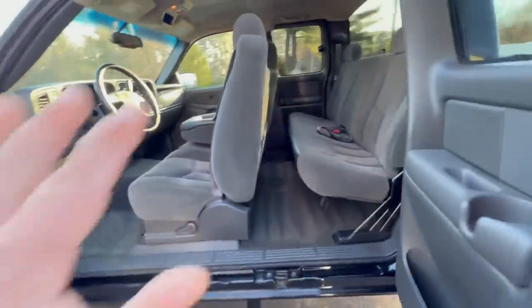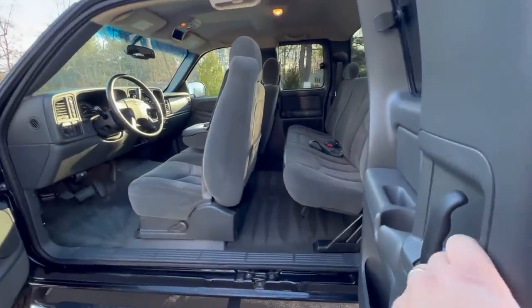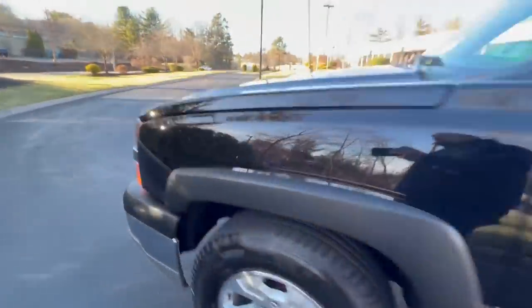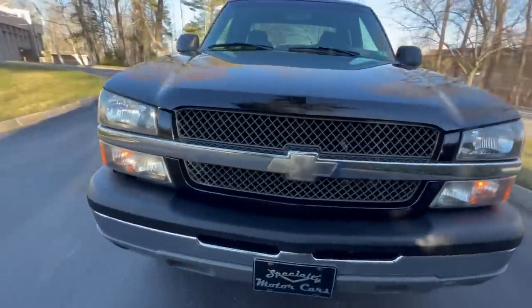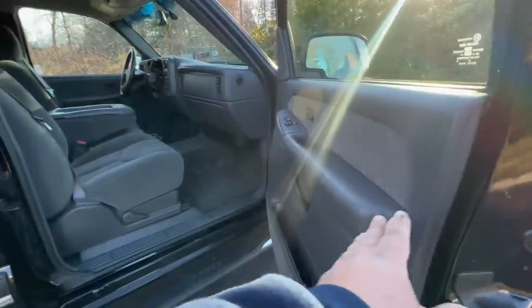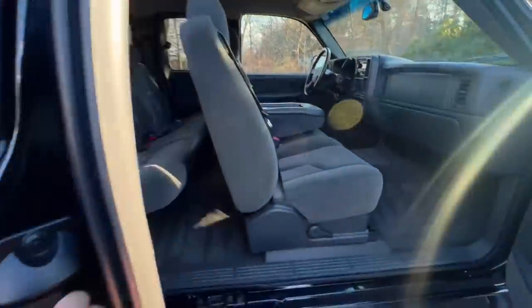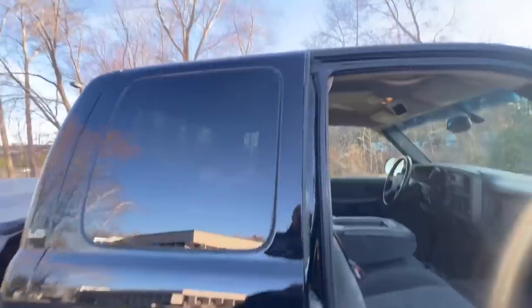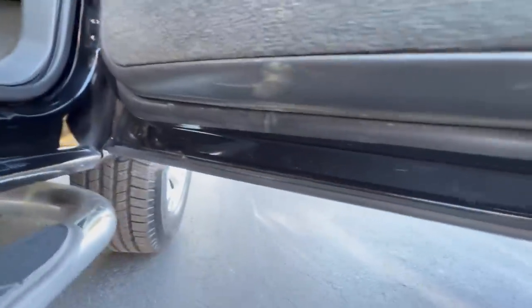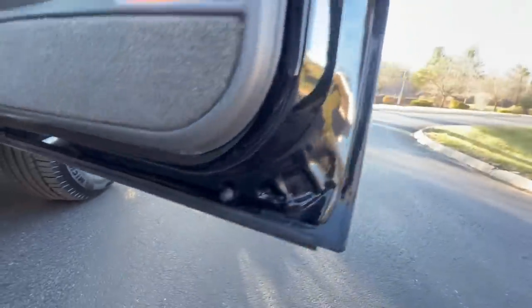Carpeting, even up front here, is in real nice shape. And this truck has all four original GM accessory floor mats. I'll show you that in just a minute. Let's jump over to the passenger side. Open these doors up here, nice and wide. Oh, I should show you the jambs inside the jamb. Even on the bottom of the doors, very, very clean, no rust.